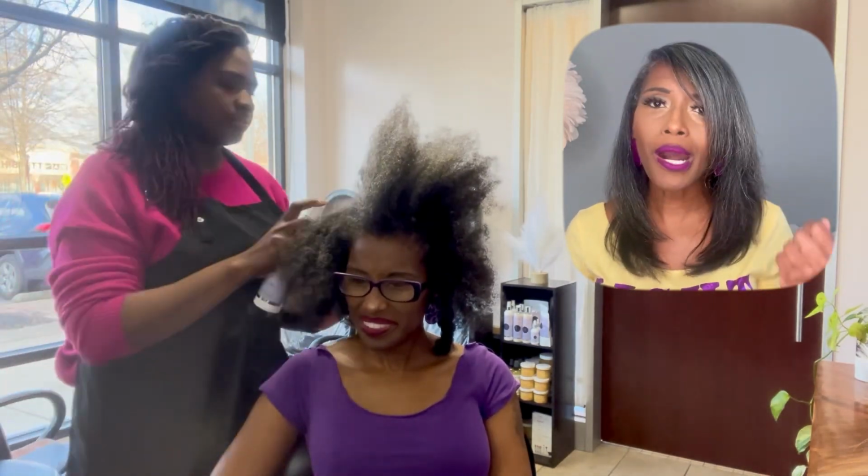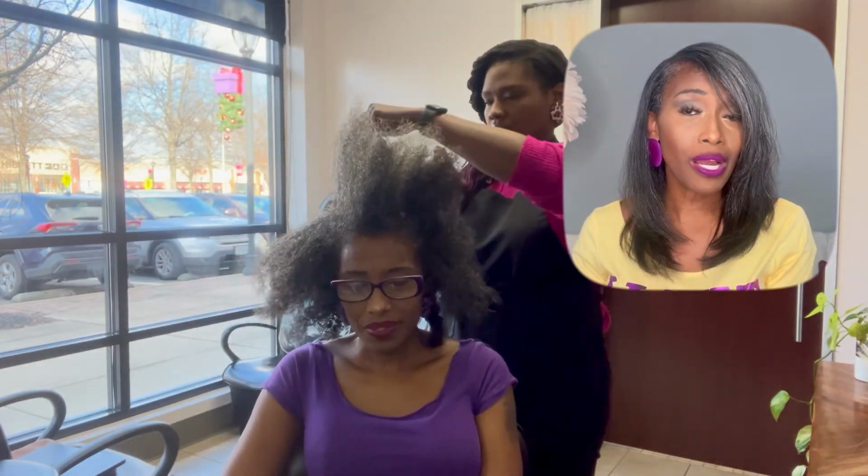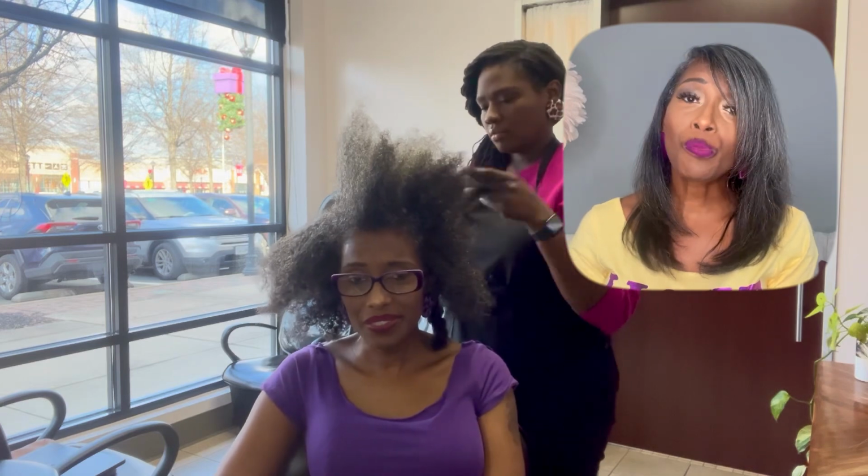So if you hear some snap, crackle and pop sounds if you are blow drying your hair, that means your hair is too dry and you want to take maybe a water bottle and mist it a little bit. But my hair is relatively dry, but it still has some dampness. So before you blow dry it, the next step is to apply some type of thermal protector.